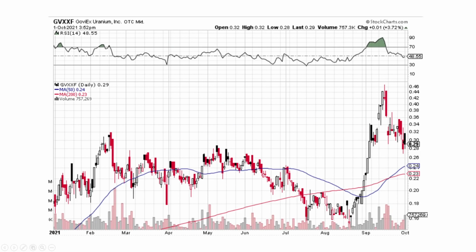Goviex is trying to find some support too. I think somewhere in this range we'll find it, right? Kind of where it's coming. It's got a little more time, I think, to base out.